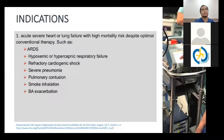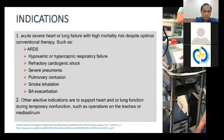What is the indication of ECMO? ECMO will be used for acute severe heart or lung failure with high mortality risk despite the optimal conventional therapy, such as ARDS patients, hypoxic or hypercapnic respiratory failure, refractory cardiogenic shock, severe pneumonia, pulmonary contusion, smoke inhalation, and bronchial asthma exacerbation. Other elective indications are to support the heart and lung function during temporary non-functioning, such as operations or, for example, trachea or mediastinum surgeries.